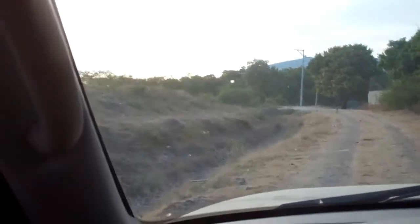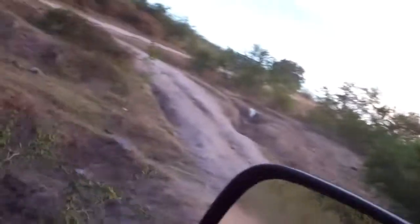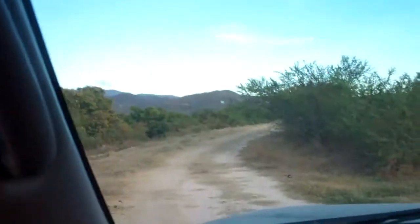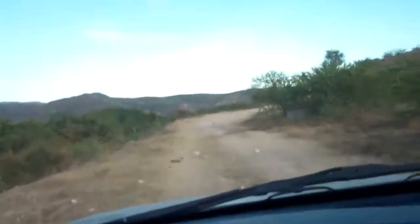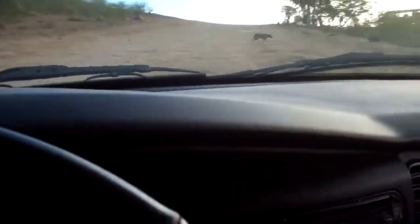Yeah, the road's still here. Just have to drive around. Big hoyo ahí. Yeah, big hole, I got around it. And we got a dog that I guess wants to run me. So I got a 4x4 Durango. Turn left. There we go. Okay, turn right. Got some more dogs.